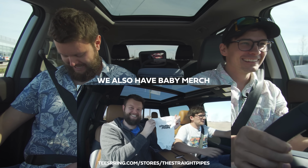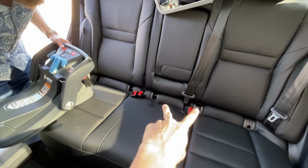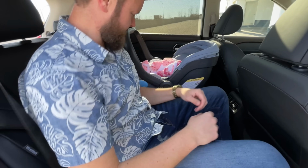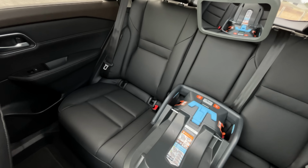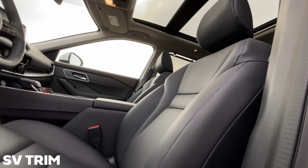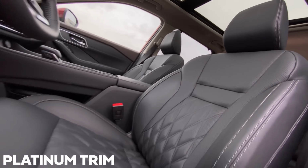And then we've got 5 ISOFIX mounts at the back so you can put the baby seat in the middle and comfortably sit next to it at the back. That is pretty convenient. Plus, we also have comfortable Nissan zero gravity seats. Yes, very comfortable. And I think these ones are actually more comfortable than the Nissan Rogue Platinum, which I was in right before I got into the SV.